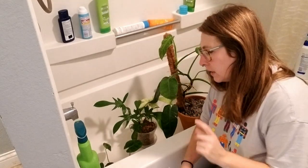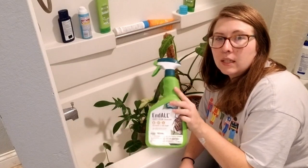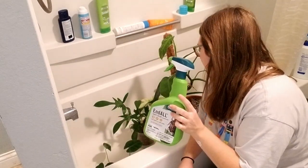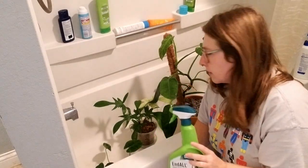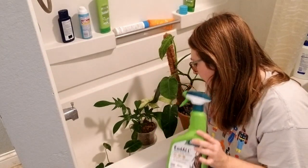I'm going to be using as much of this as I can to get all the leaves, backside, front side, down the stems and petioles.